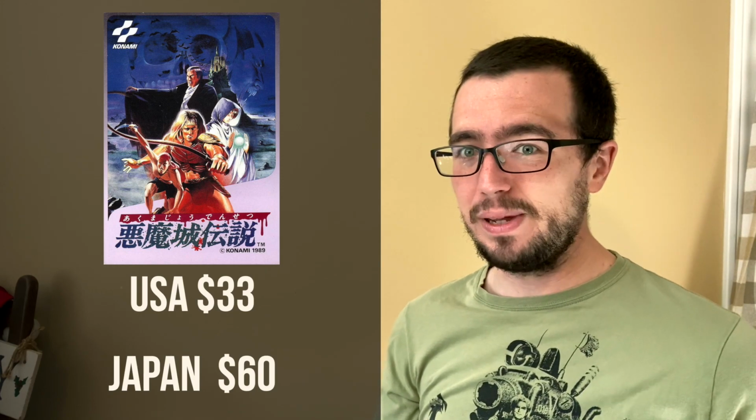Of the Famicom version, complete in box, it's really expensive for the Japanese version. A cartridge version is $60. And maybe that's because it's more sought after for that upgraded sound, whereas the American version's, I think, like $33 when I checked the listings on eBay. So yes, the American version is cheaper, but I think the superior version is just going to be that one for the Famicom.